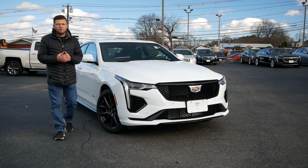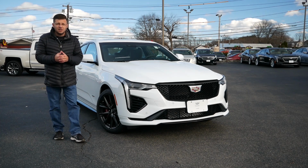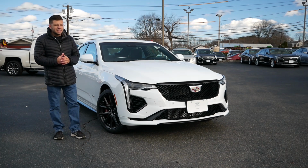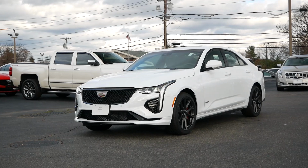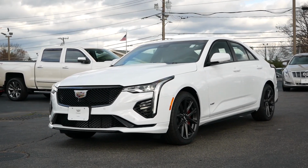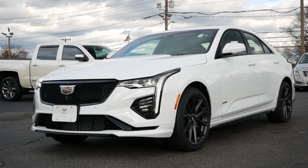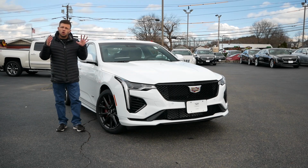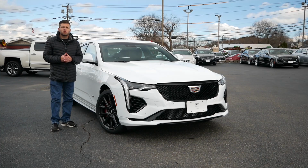Over the last year and a half or so, Cadillac has spent a lot of time repositioning their vehicles, specifically the sedan lineup, as the ATS and CTS are on their way out, and for 2020 we have the CT4 and CT5. They've been repositioned to be more competitive in a somewhat growing subcompact and compact sedan market, despite the fact that people are really going towards crossovers, while also being more competitive when it comes to pricing.